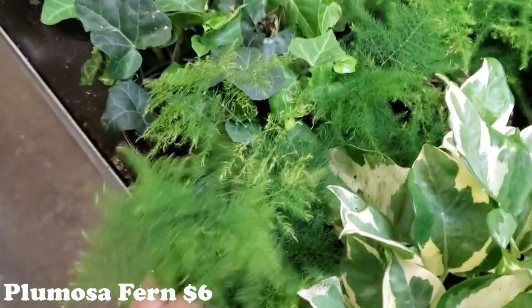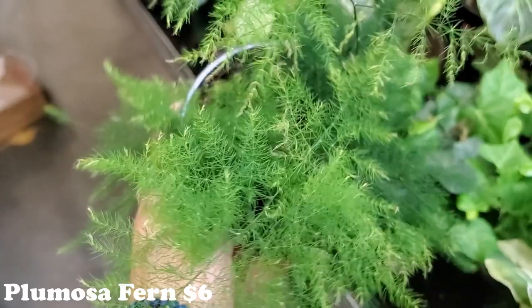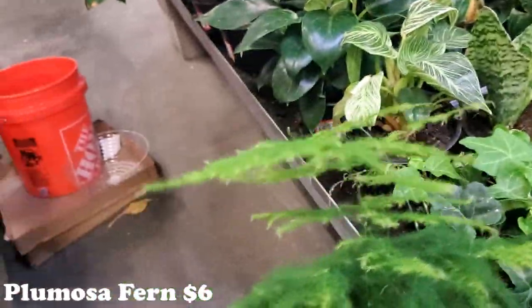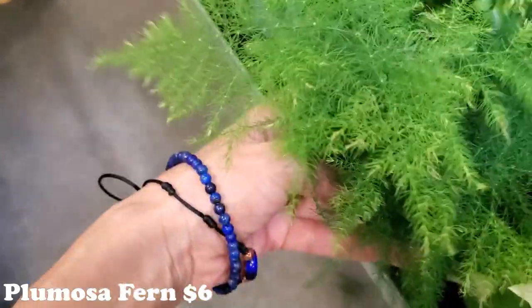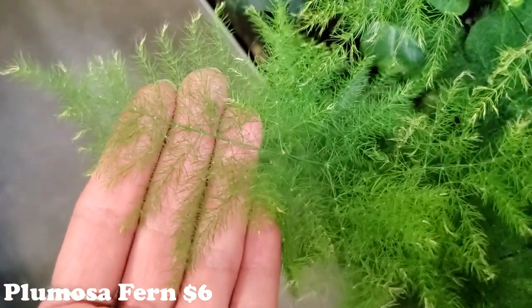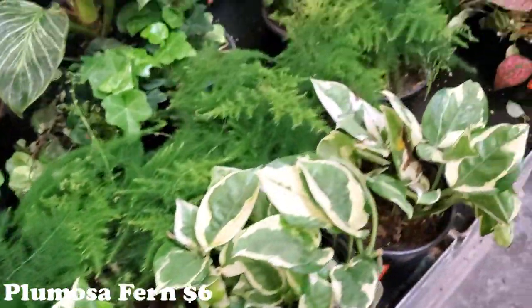Ooh. Plumosa fern for $6. Oh, I'm such a sucker. If only. Because these get so beautiful. I think they're just like majestic. They belong like in a little fairy forest. So dainty, so majestic. I love them. It would be so crispy in a minute.